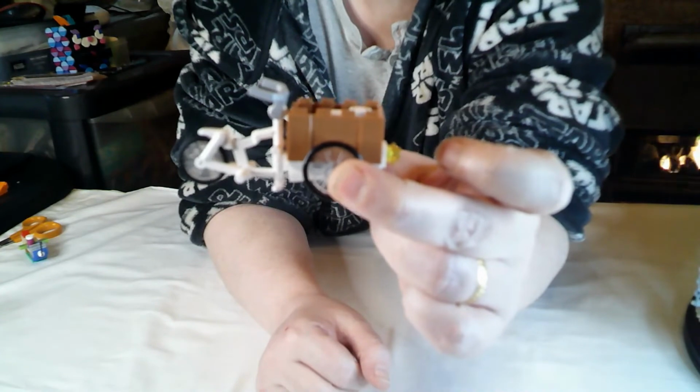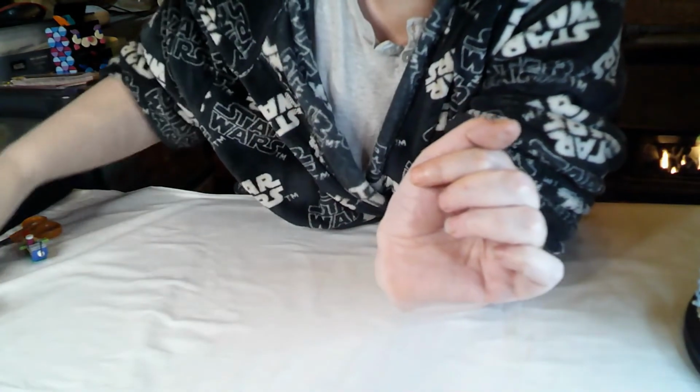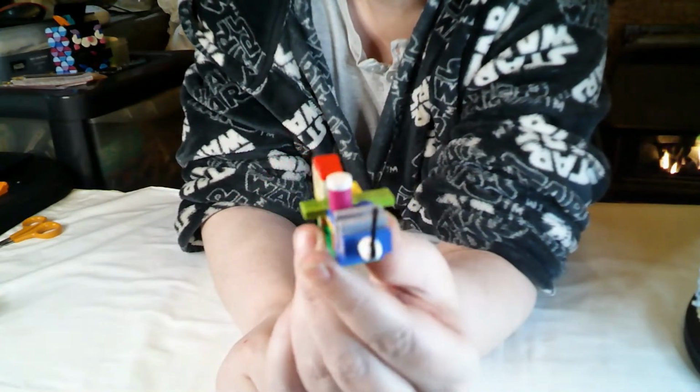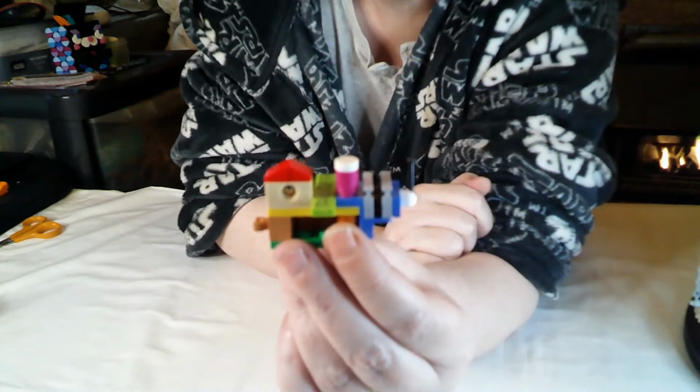Little delivery bike you can sell out of, and that's clearly supposed to be a workbench. I'm not 100% sure, but I think that they're making little birdhouses.